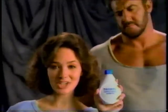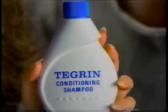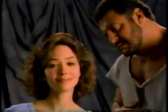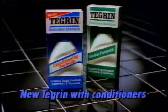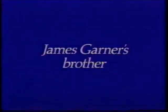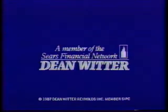New Tegrin medicated shampoo with conditioners leaves my hair looking great, and it's tough on dandruff. And how do you know what tough is? New Tegrin medicated shampoo with conditioners proves tough can be beautiful. James Garner's brother. I'm Jack Garner. I'm no movie star, but my investment firm, Dean Witter, still treats me like a leading man. You're somebody, a Dean Witter. A member of the Sears Financial Network.